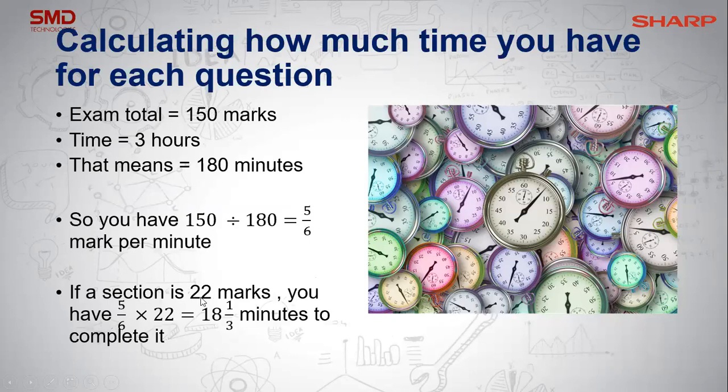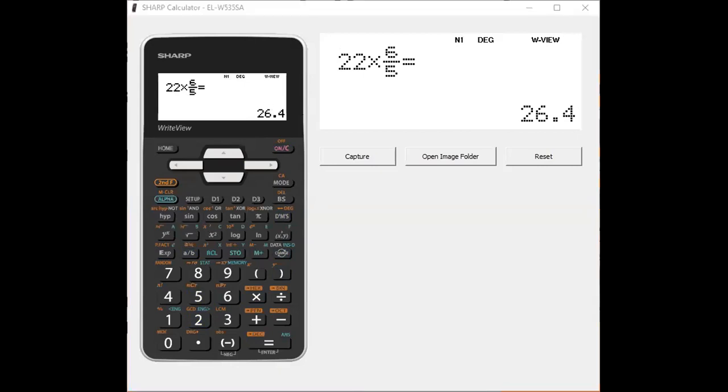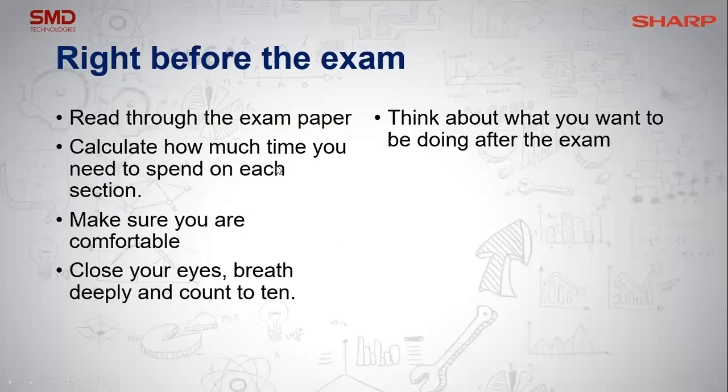Okay, so if a section is 22 marks, I've actually worked this out the wrong way around. You should have 180 minutes divided by 150. So it's actually going to be 6/5 minutes per mark. That's a better way to do it. So if you have 22 marks, you have 22 times 6/5, and we'll just do that quickly on my calculator. So 22 times 6/5 gives you 26 minutes to complete a section. Okay, so I'll change that, but I'll share this with you at the end of the session as well.